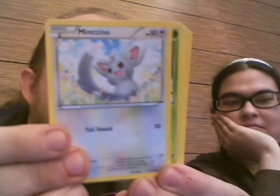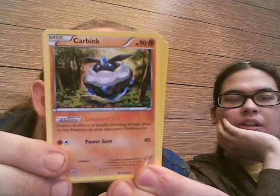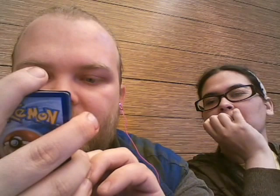Okay. So the beginning of my cards, we have Minccino. So adorable. We have, is that the spring form Deerling? I believe so. Cool. Ooh, Carbink. This is a fighting type Carbink. Prevent all effects of attacks, including damage done to this Pokemon by your opponent's Pokemon. Woo-hoo! EX. There's my new Pyroar. Okay, that's not bad. That's actually Suicune's old ability. Yeah, Suicune from the Plasma set.